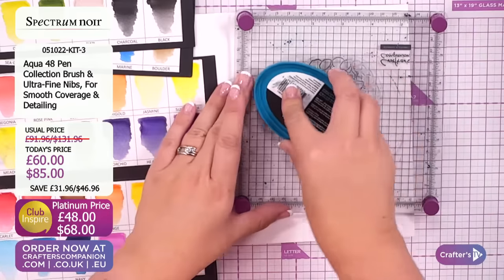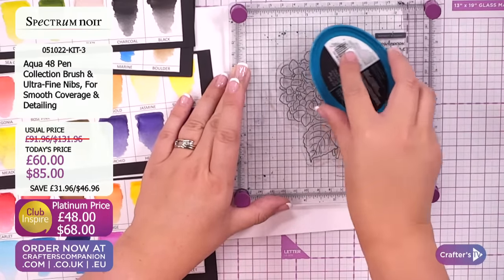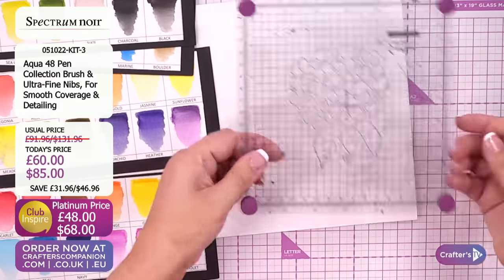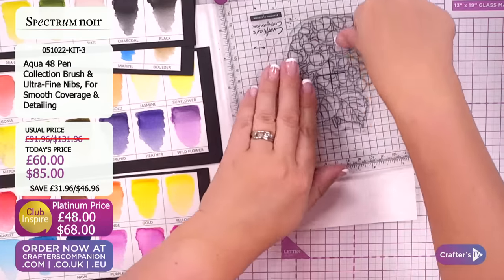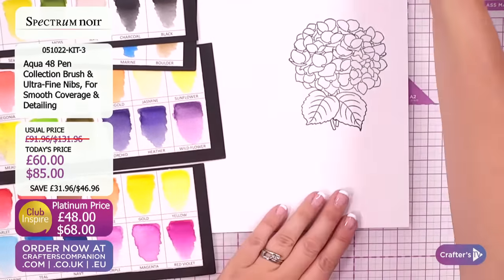So I'm going to take loads of the ink here, and I'm going to pop this down. Lots of little light stamping, like this. And then we're going to stamp down that hydrangea, and I'm stamping onto watercolour card. So there's my watercolour card.